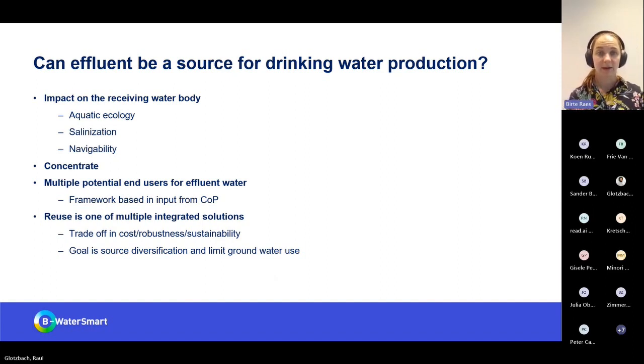There might be some competition for effluent reuse, so there might be multiple potential end users. So you need a framework, which we made in Flanders based on the input from the community of practice. You need a framework to decide who can use the effluent for every wastewater treatment plant.